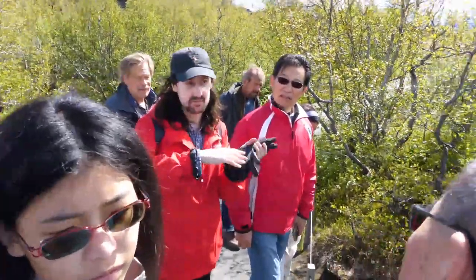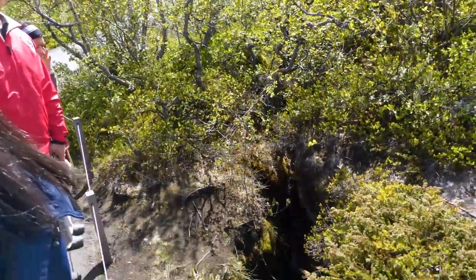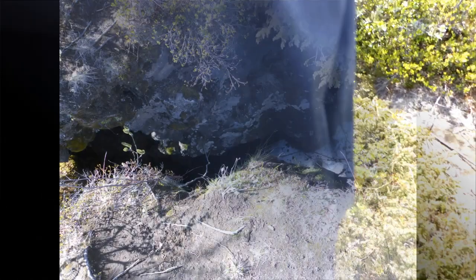Lava rocks, because moss doesn't need a very deep root system. So it takes a long time.